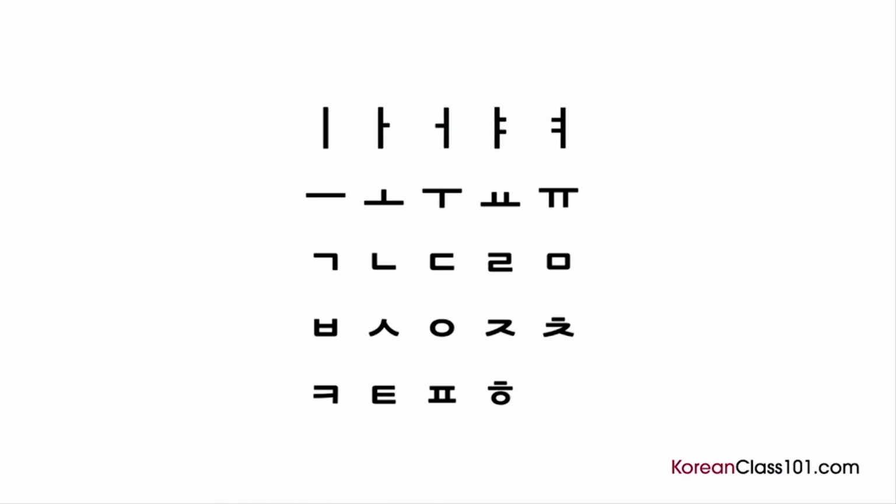Today, you're going to learn three more vowels. Let's get started. First, here are the characters you learned in the last lesson. A, I, and Eung. Your next character looks pretty similar, so pay attention to the differences. A. Listen carefully to the pronunciation.